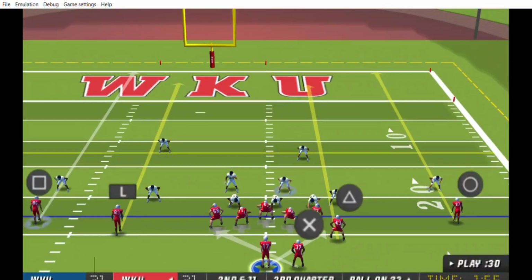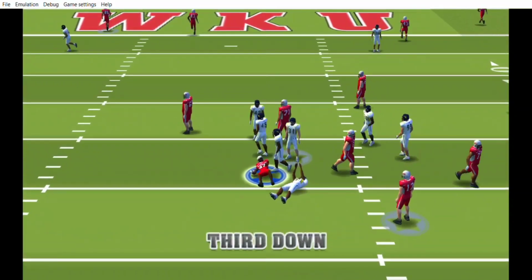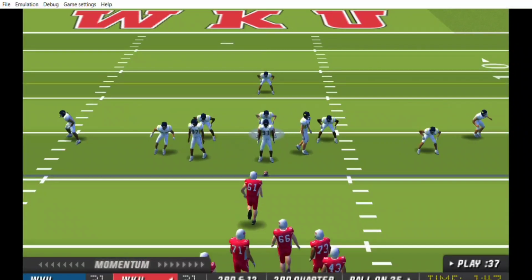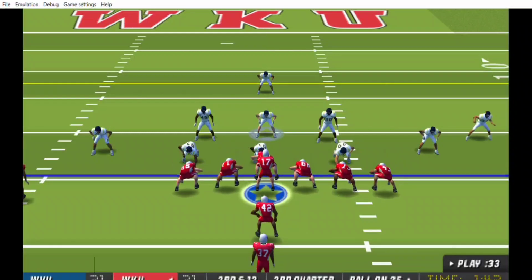The Hilltoppers come out showing three wide. Brown hands it off. They'll get him for a loss. The D lineman wasn't letting anyone by him that time. And the big fella did a heck of a job plugging up the hole where that play was supposed to go. That guy's so big, Kirk, he doesn't plug up holes. He plugs up the whole line down there.